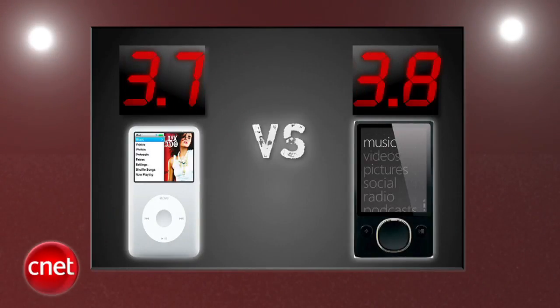You might be surprised, but the Zune takes this round. After averaging 2 rounds, the Zune leads by just 1/10 of a point. Next round is all about compatibility.